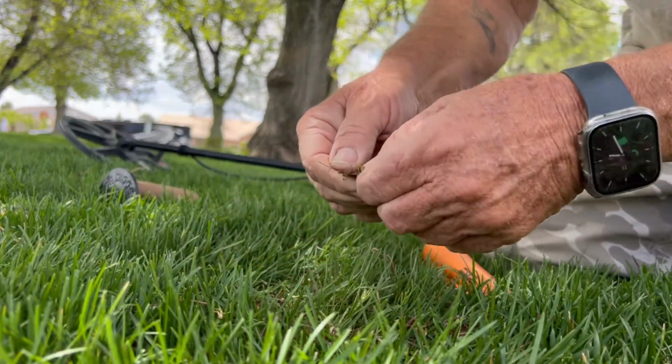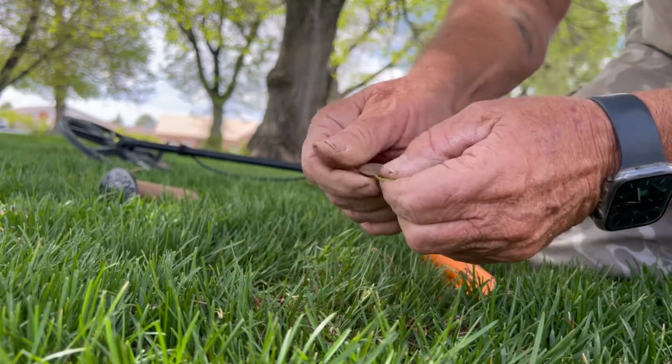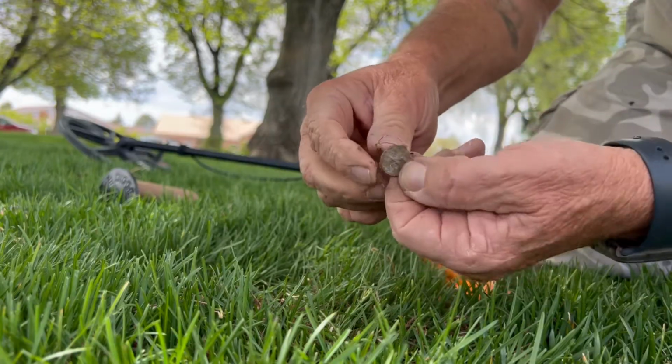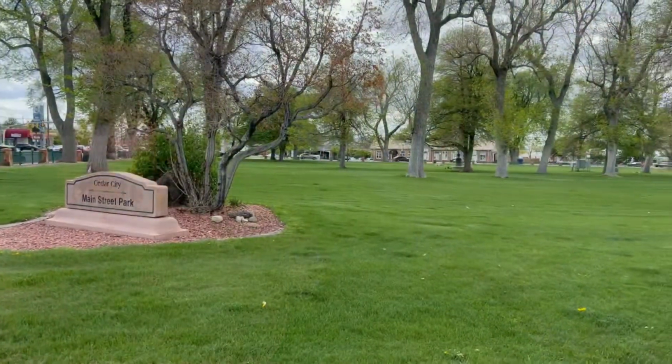Fell back in the hole. Dime. Just a dime. Eventually what I did is I notched out those pull tabs so I wouldn't be getting them anymore. But it's getting a little breezy. It might rain in here. I better be getting out of here. Looks like I found myself another penny.